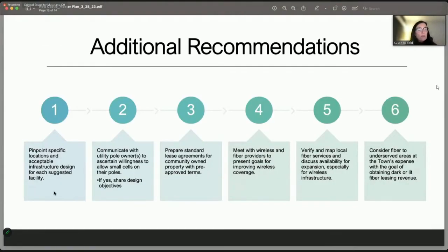The first is to take this to the next planning level of pinpointing specific locations in those regions that we showed you for your new macro cells, and perhaps even doing some pre-design. Maybe you say, well, in this area we really want to see a flagpole, or in this area we want to see a three-legged concealed facility, and have that prepared for the industry so that when they come in, they know what the expectation is. They want to know from you what you want. And so having that ready for them, we think would be very, very helpful.